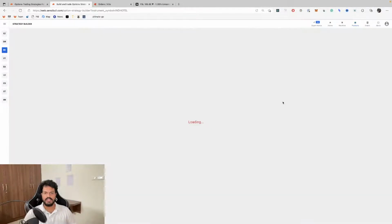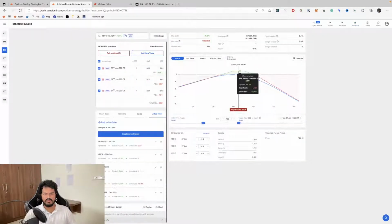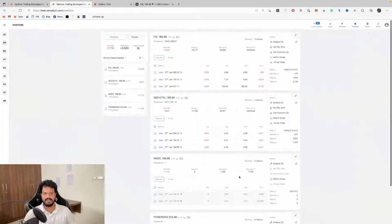And Indian Hotels, right now the position is fine. It's not dangerous, but it is in a manageable position. And since we have somewhat of a margin to protect this, I guess we'll be fine with all these positions for now. And that's it from my side.